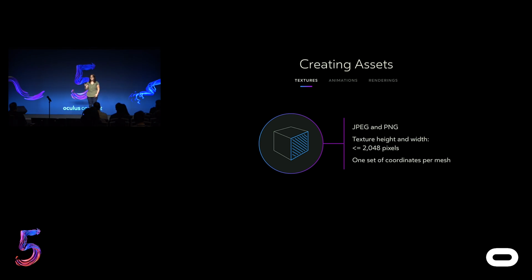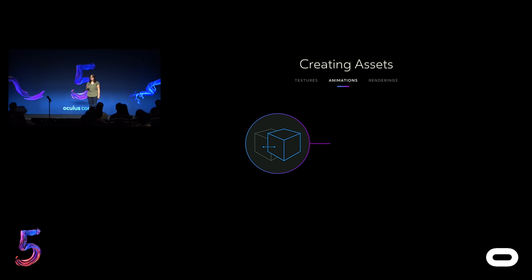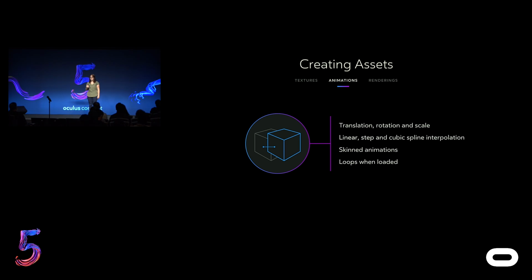So textures, we support JPEG and PNG files. The textures need to be 2K by 2K pixels or smaller, and we can only support one set of texture coordinates per mesh. For animations, we support most animation types now. The major exception is morph targets, for now. You can do simple transforms, you can do linear, step, and cubic spline interpolation strategies, and we just launched support for skinned animations. The first animation on the object will begin looping when it's loaded into home, so keep that in mind for your designs.